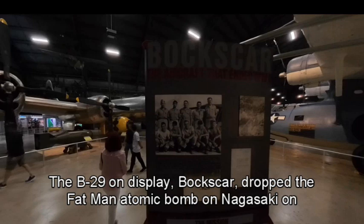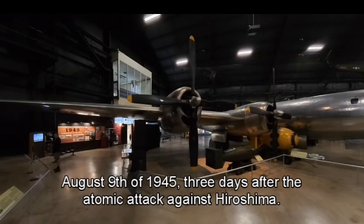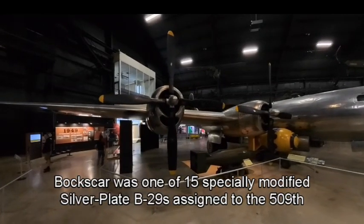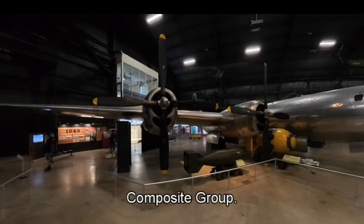B-29 on display, Bockscar dropped the Fat Man atomic bomb on Nagasaki on August 9th of 1945, 3 days after the atomic attack against Hiroshima. Bockscar was one of 15 specially modified silver-plate B-29s assigned to the 509th Composite Group.